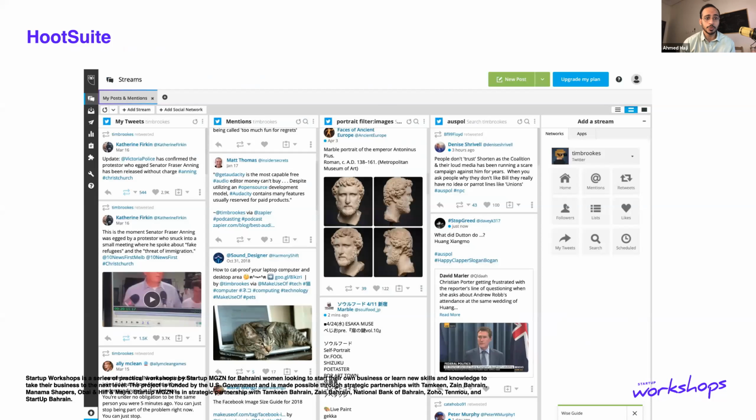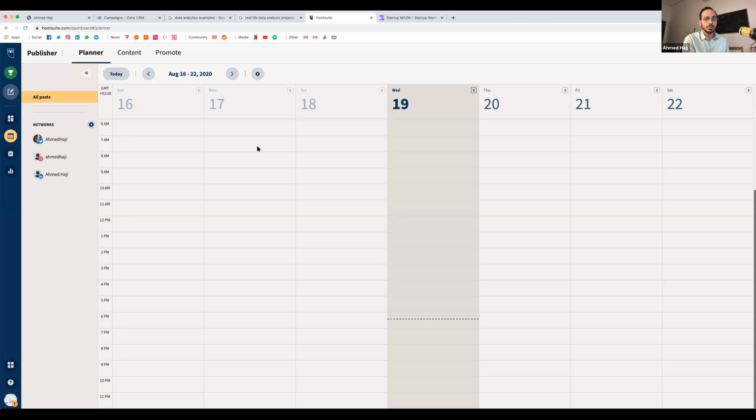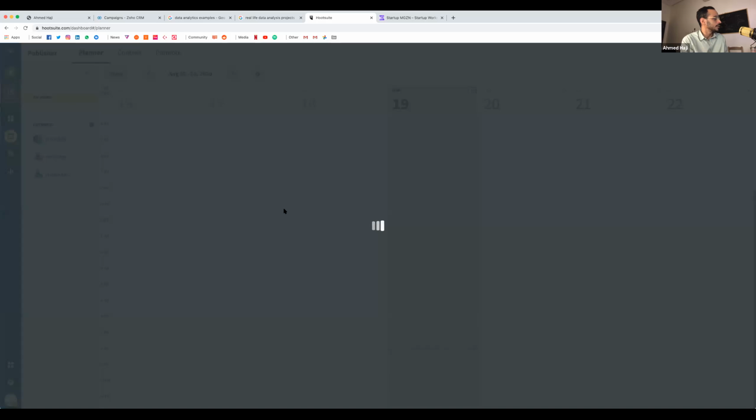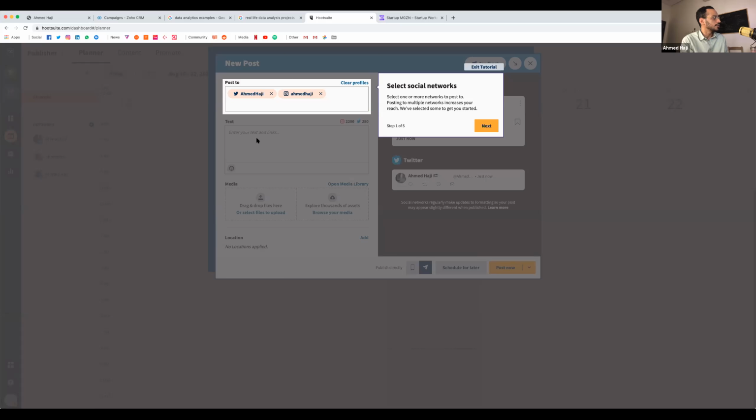Now we also have Hootsuite. This is the old interface. I'm going to show you the current interface of it. So this is Hootsuite today. As you can see, I've linked my Instagram, my Twitter, and my LinkedIn to it, and I can schedule posts to each of them at any time I want. So this is today, and I want to have a post that is going to be on my Twitter and my Instagram only.